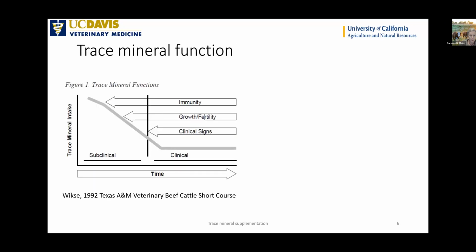And what do they do? They're required for a huge number of functions in the body, anywhere from immune function, growth and fertility. What this diagram is trying to tell you is that you can't really tell that there is a deficiency until you see clinical signs. Intake has to decline over some time before it becomes apparent, but you already have impacts to all these other functions, to the immunity. So what you would see is probably what you might consider a vaccine failure, where you vaccinated for, let's say, respiratory disease, but you still see a lot of respiratory disease in your calves. Or your fertility is not as good as you had hoped.